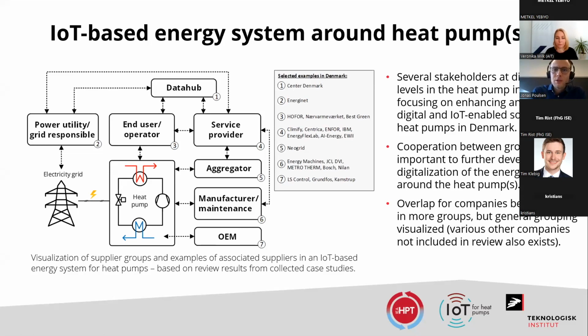And it was quite clear for us that, at least when you look at the digitalization of heat pumps in Denmark, there really are a lot of different stakeholders working on deploying this technology. But also, as indicated on this figure on the left here, there's really a lot of arrows between who's talking together, and how to do that in a good way is something that for sure the industry needs to have a bit of focus on, how the cooperation between the groups should be in order to harvest all this potential we see with this technology.